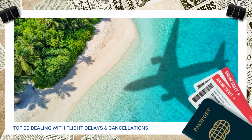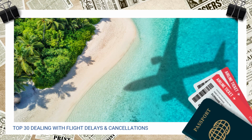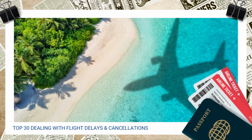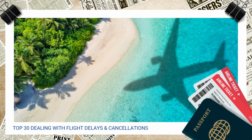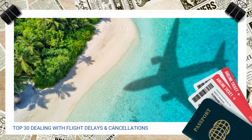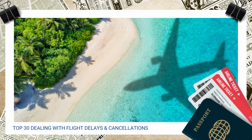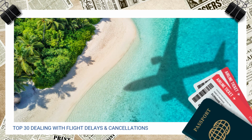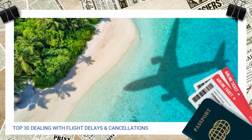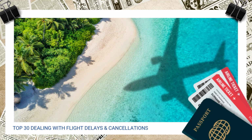Mechanical issues. If the delay is caused by mechanical problems or other issues within the airline's control, you may be entitled to compensation. Always ask if the delay is due to circumstances within the airline's control, as this can affect your rights. Crew shortages or overbooking. Airlines sometimes delay or cancel flights due to crew shortages or overbooking. These situations may entitle you to compensation or alternative flight arrangements, depending on the airline's policies.